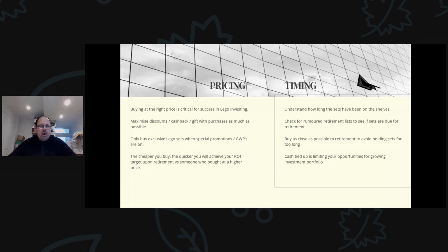If you want to buy an exclusive Lego set from the Lego website, make sure you only do it when they have special promotions on, like double VIP points or a special gift with purchase, which I think are high value, because you have those limits on the Lego website that you can only order a certain amount of. Make sure you only do it at the right time. Remember, the cheaper you buy, the quicker you will achieve your return on investment target upon retirement versus someone else who bought it at a higher price.